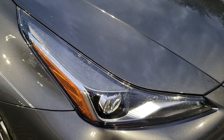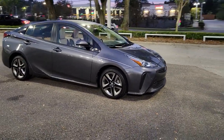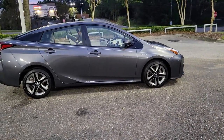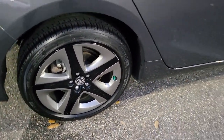Take a moment to check out the 2019 Toyota Prius. This vehicle is an outstanding buy with fewer than 80,000 miles on the odometer. Take a closer look at this stylish and practical Prius. It's a superb blending of the latest safety and infotainment tech, industry-leading efficiency, and smooth riding comfort.